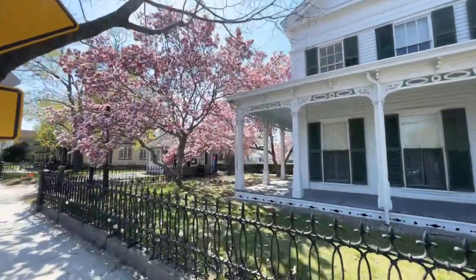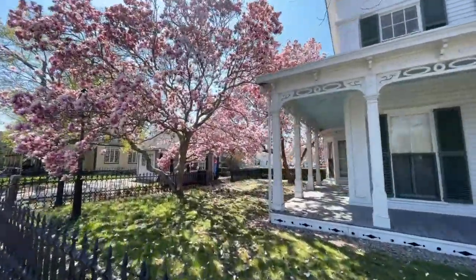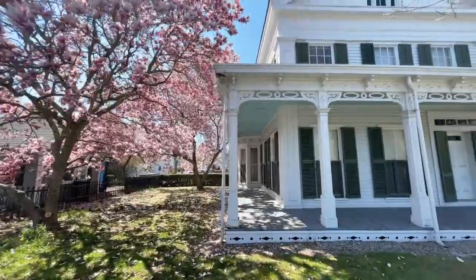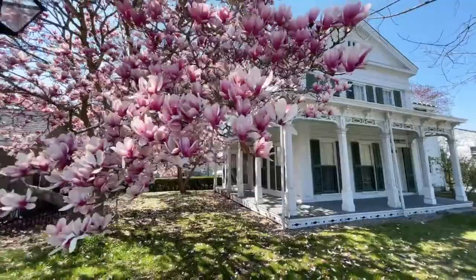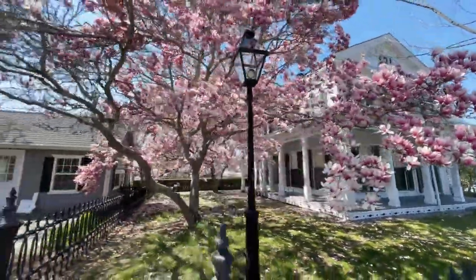So, look at that. Isn't that funny? It's kind of a haint blue. Who would have guessed? Even up here in the north. Haint blue. And magnolia trees.